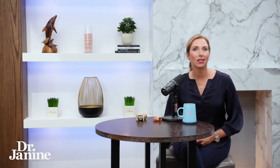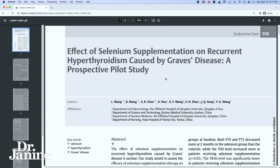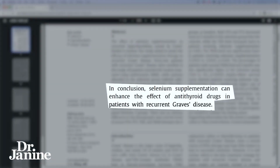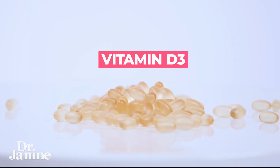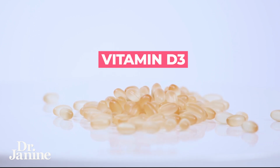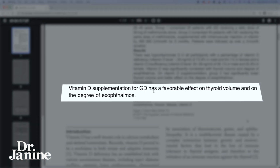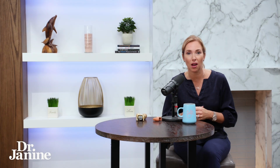Another mineral is selenium, and in some studies it's shown that it helps, especially if you're medicated for your hyperthyroidism, to support that anti-thyroid effect from the pharmaceuticals. Also vitamin D3, so of course natural sunlight exposure, but studies have shown that a D3 deficiency is related to manifesting hyperthyroidism. And by optimizing vitamin D3 levels, this has a favorable effect on thyroid volume and on the degree of the exophthalmos, or the bulging of the eyes with hyperthyroidism.